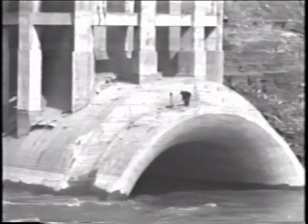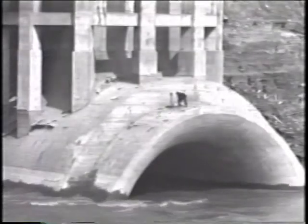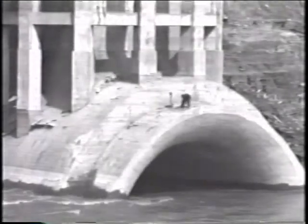This is the mouth of the arch tunnel, built to take the diverted waters of the Saluda River during construction of the dam.